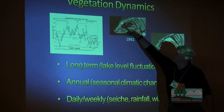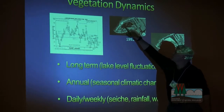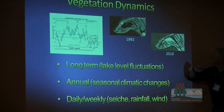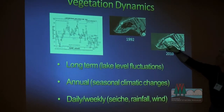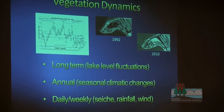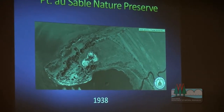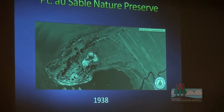So here, back in the early 1990s, that lagoon that I mentioned was full of water. Today, there is hardly any water there at all, just a tiny little pond that has remained, I guess, but we've replaced that with a wet meadow over most of that area. Next slide. So let's go back and document this in a little more detail.